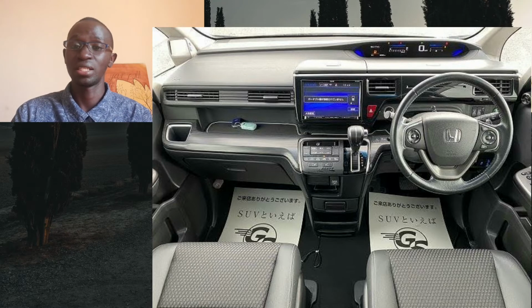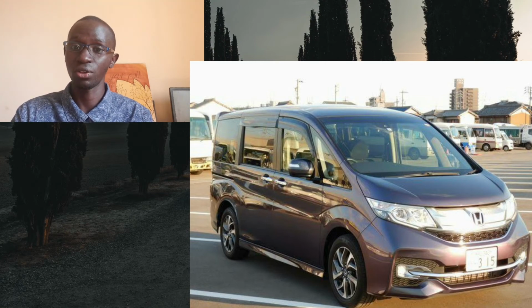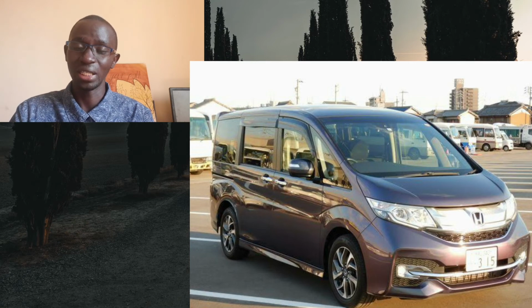The reason why I say this is because this Honda Stepwagon is new to the Kenyan market, and finding its spare parts may be a problem at first before they become common. The spare parts will also be slightly more expensive compared to those of Toyota. Another reason is that being that this Stepwagon is now turbocharged, it will require a strict maintenance schedule. Otherwise, if you're not careful, the turbo may end up dying on you, and it will definitely not be a cheap fix.